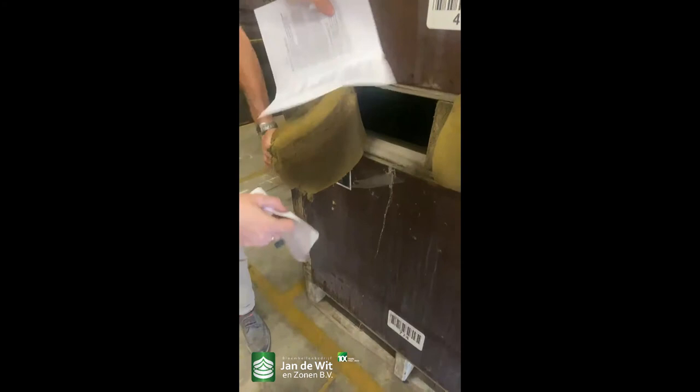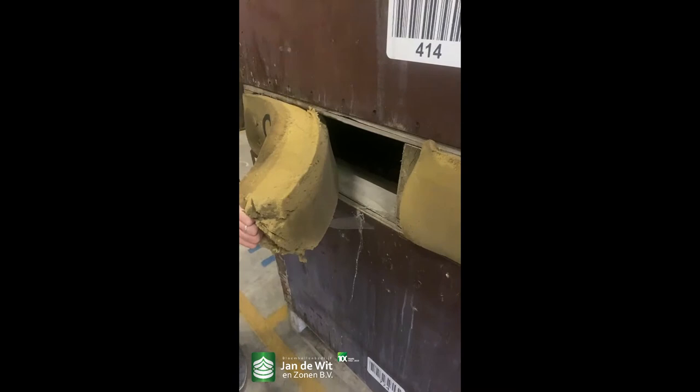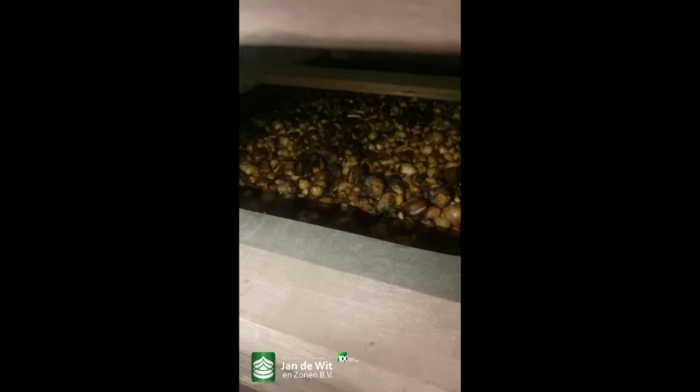Because the bulb, these bins are full with bulbs. This is our planting stock. And the bulb needs fresh air. The bulb is a living plant. So by blowing the air through, pushing it, we keep the bulb in a good condition and in the fresh condition.